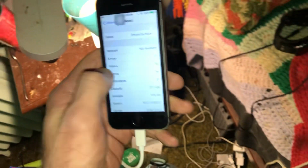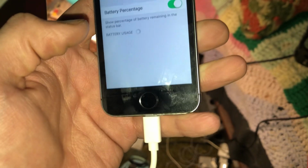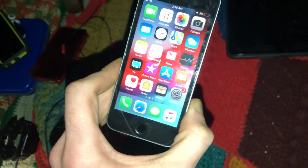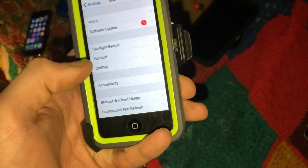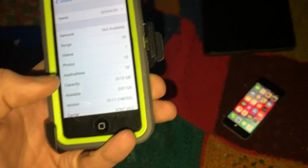And funny enough, all three of these older devices are AT&T. I took the SIM card out of this one because it was constantly draining the battery for no cell coverage. So I went ahead and pulled the SIM card out of it and threw it in this one since it's the same carrier. I figured we'll just leave it in there. And this one's the same exact thing, a 5C in green. It's 16 gigabyte, iOS 10.1.1, and it's also AT&T, and it has a SIM card too.